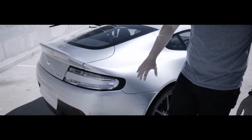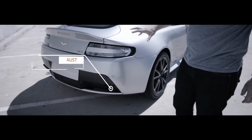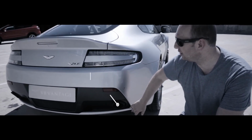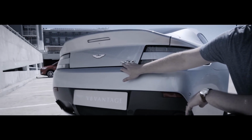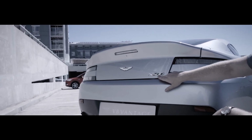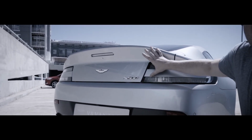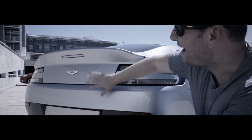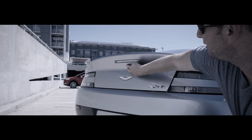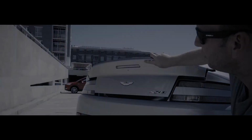Coming around through to the back, we've got a sports exhaust. N430s are finished off with a dark exhaust finish, giving it a lot more menacing look. We've obviously got our N badge to show that it's the N430, or the N series car. In line with Aston's clean and sleek designs, you'll notice they don't have any ugly buttons to open up the boot. We've got a very neat finish over there. Press that. Bob's your uncle.